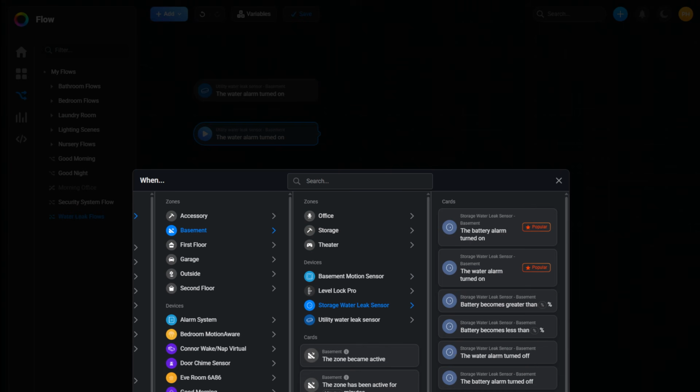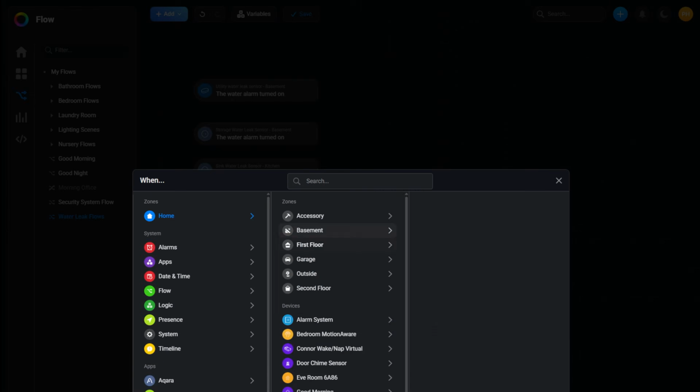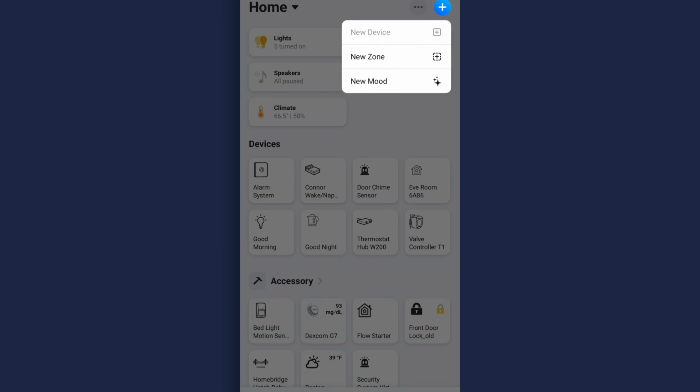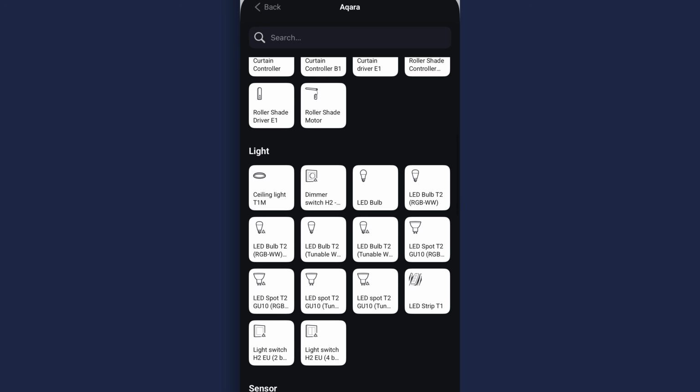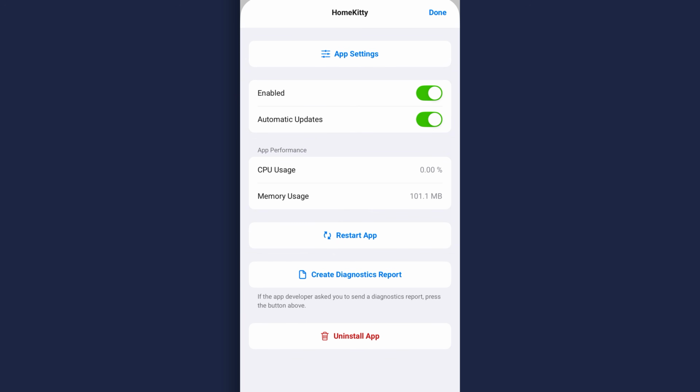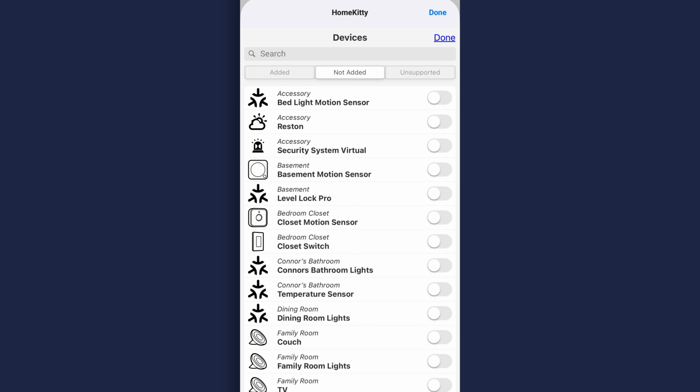I use Apple Home as that front-end interface for controlling our devices, and then I use Homey Pro on the back end for automations and device compatibility. With Homey Pro, I can connect those Aqara water sensors and those IKEA sensors directly with no proprietary hub necessary. And then I can send all of those sensors to Apple Home using the HomeKitty app.